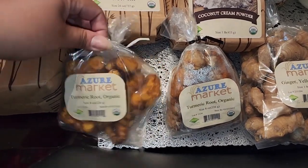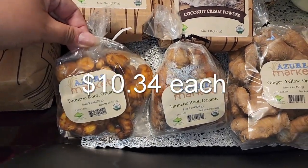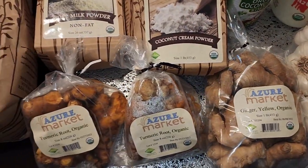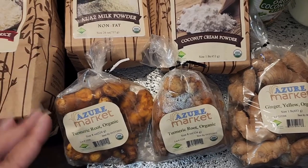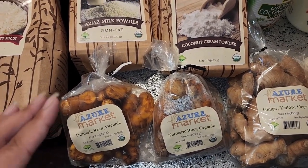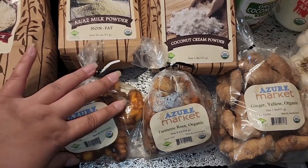Similar to my last Azure haul, I did buy some more turmeric. This time I got 2, and I also got some more ginger because I have a master tonic going right now, but I needed more ginger and more turmeric to make a bigger batch. So that's what these are for.